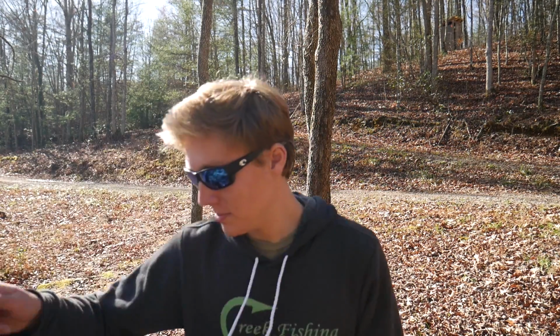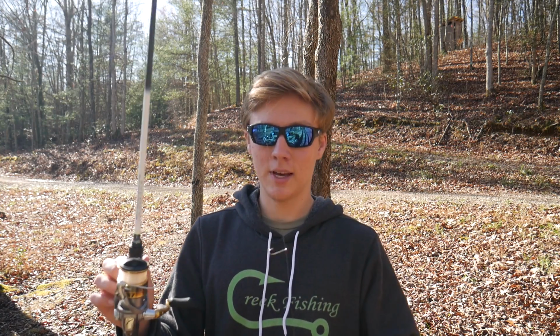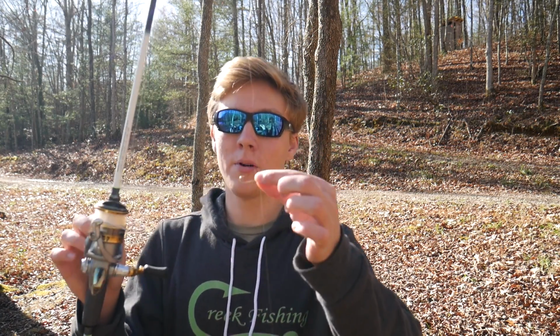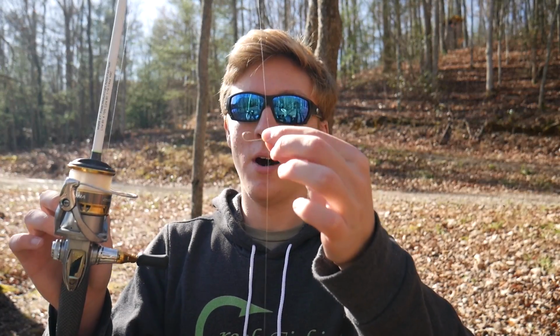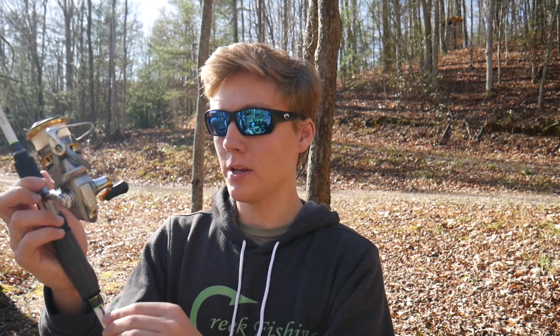So the hook is going to be suspended off the bottom, because this time of year, late November, almost December, pretty much all these fish are going to be on the bottom. So I've got a drop shot here that'll be about 10 inches off the bottom. I think that should be pretty good.